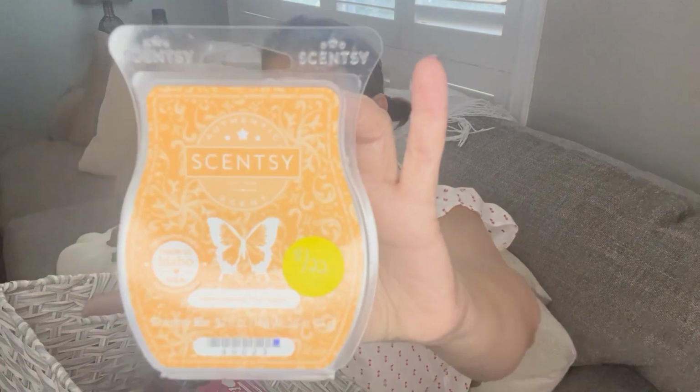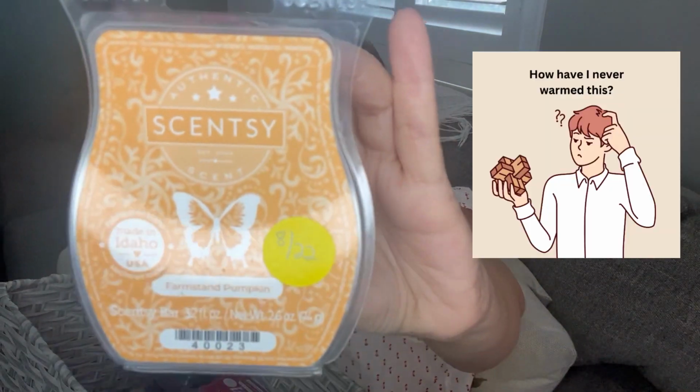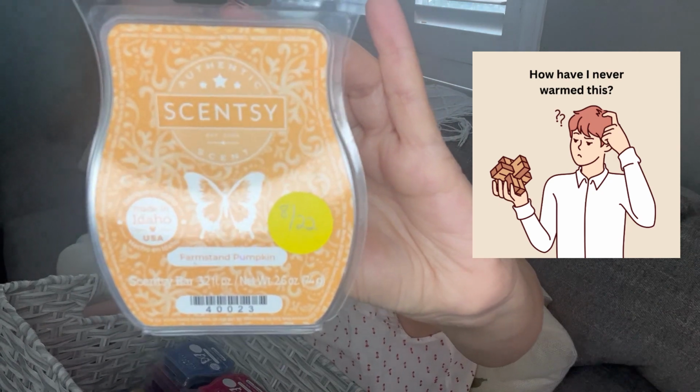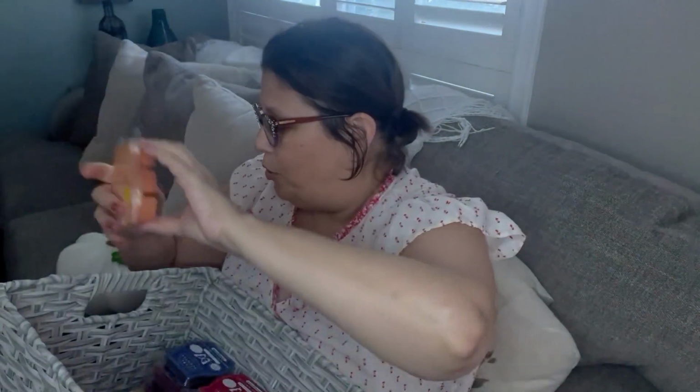Farmstand Pumpkin. If you can believe it, I have never warmed this before, you guys. The scent notes are fresh apple, cinnamon stick, pumpkin, and caramel, and I'm pretty sure it's been around quite a while. So it's time. Guys, it is time for this girl to warm it. So that one is going to go into my warming basket this week.